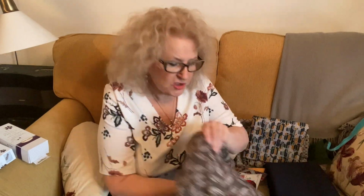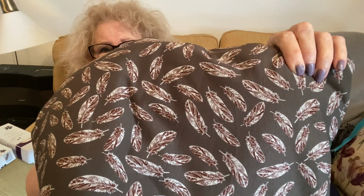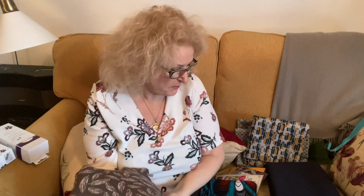I also bought some jersey. I don't know if you can see that, but it's a dark green with feathers. In real life, it's actually very pretty, very pretty.